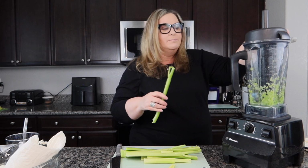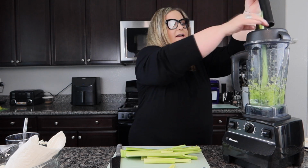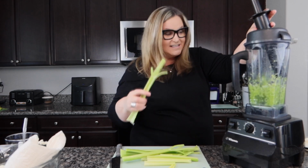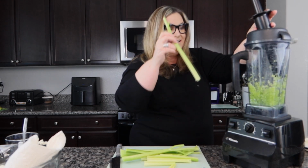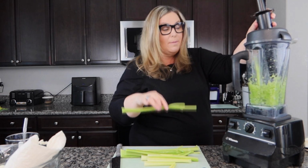So let's keep going and blending here just so you can see it. And again, I'm on that lowest setting with the Vitamix, and it just sucks it in. It's so amazing. And we're just gonna go ahead and do this whole bunch of celery.